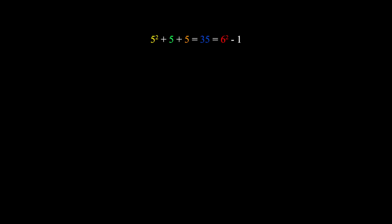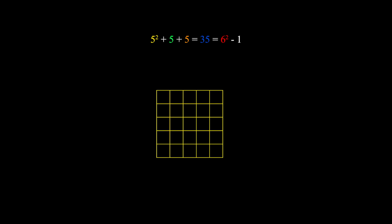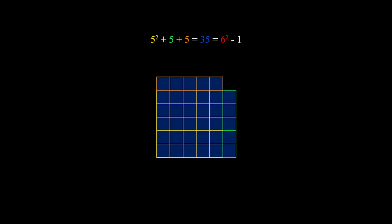We can picture this equation geometrically. 5 squared is the area of this 5 by 5 square, and the two individual 5s represent the areas of this 5 by 1 rectangle and this 1 by 5 rectangle. Now we have a 6 by 6 square missing a block in the corner. That means that the blue area is 5 squared plus 5 plus 5, and it's also equal to 6 squared minus 1. Alas, we fail to fill up the square.